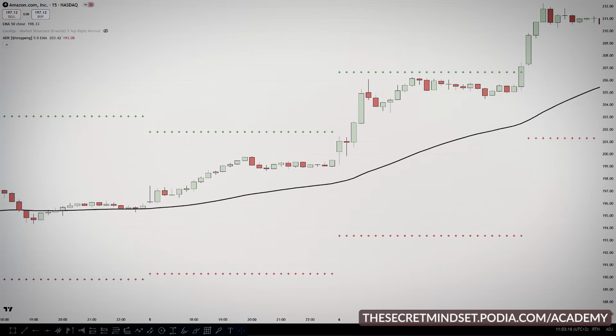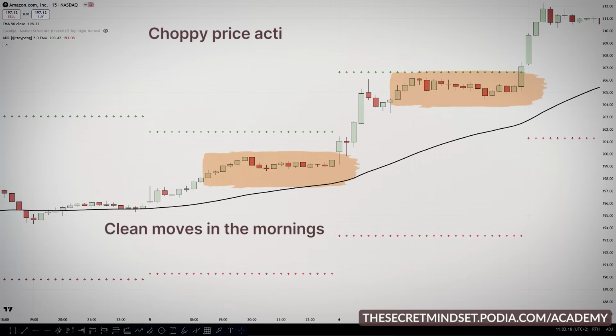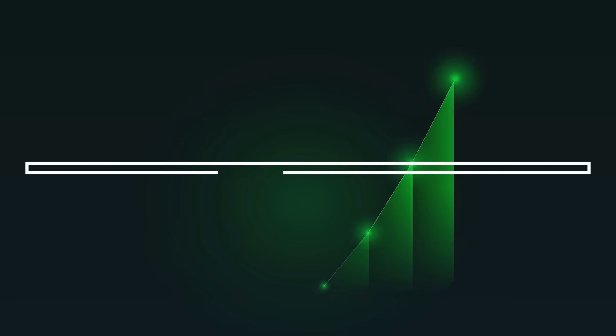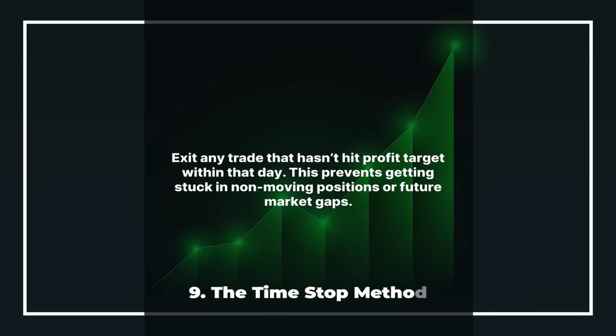You can see this principle at work in any market. Take Amazon stock as an example. You might catch a clean move in the morning when the stock is making its primary move for the day, but trying to trade the same stock after it's moved through most of its daily range often leads to frustration and losses. Exit any trade that hasn't hit profit target within that day. This prevents getting stuck in non-moving positions or future market gaps.